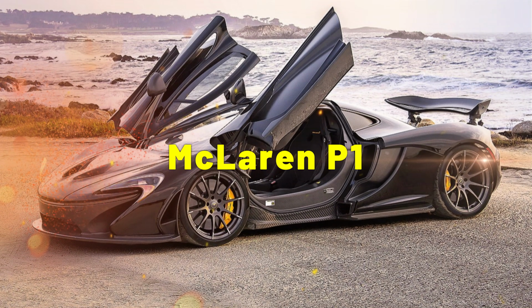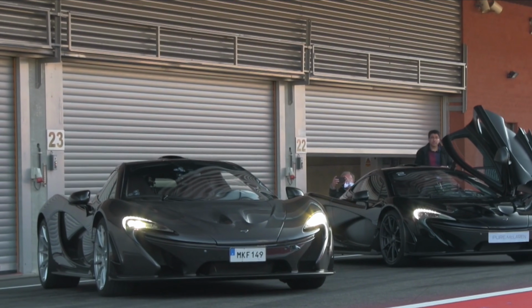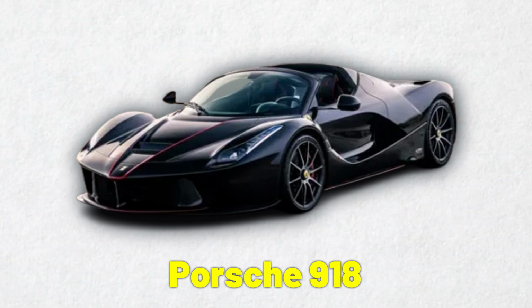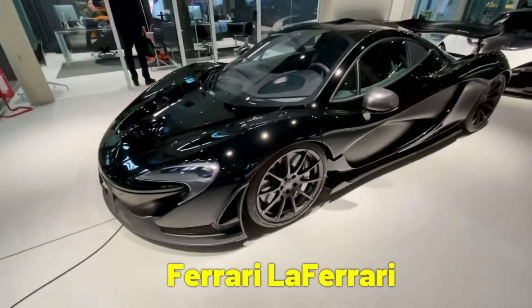5. McLaren P1. The McLaren P1 was McLaren's ambitious answer to the holy trinity of hypercars, right alongside the Porsche 918 and Ferrari LaFerrari, and only 375 of these were ever made.